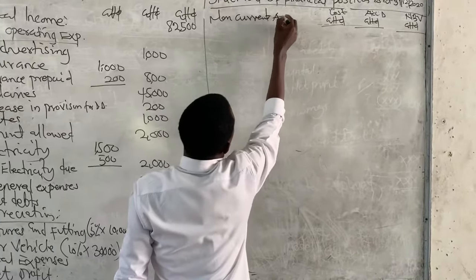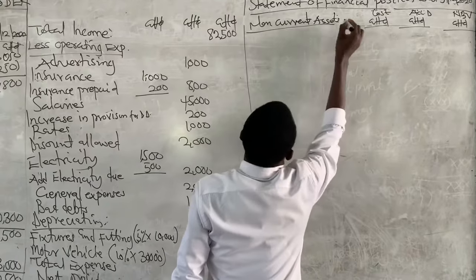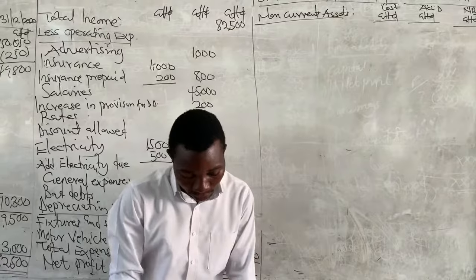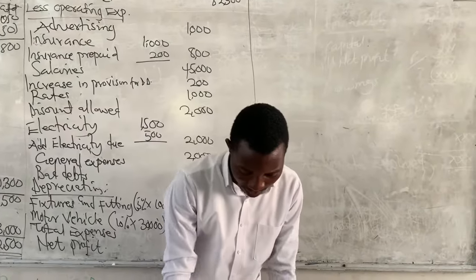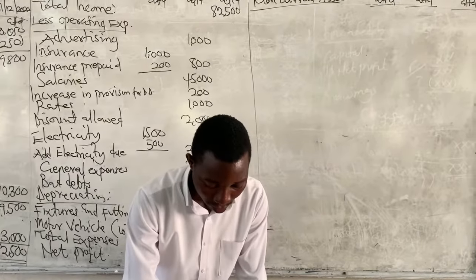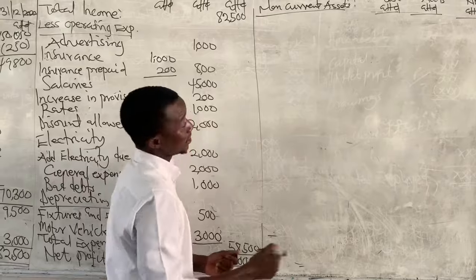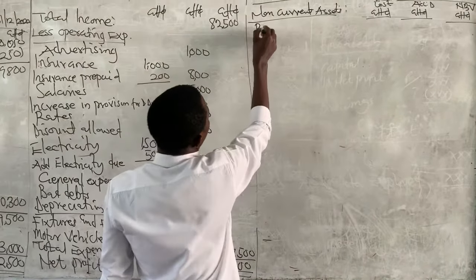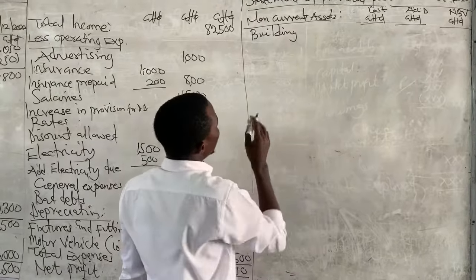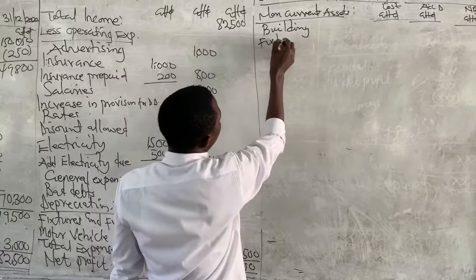Non-current asset. With the non-current assets from the question, basically we have about 3 non-current assets in the question. The first one to talk about is building. Okay, let me list them. We also have fixtures and fittings in the question.